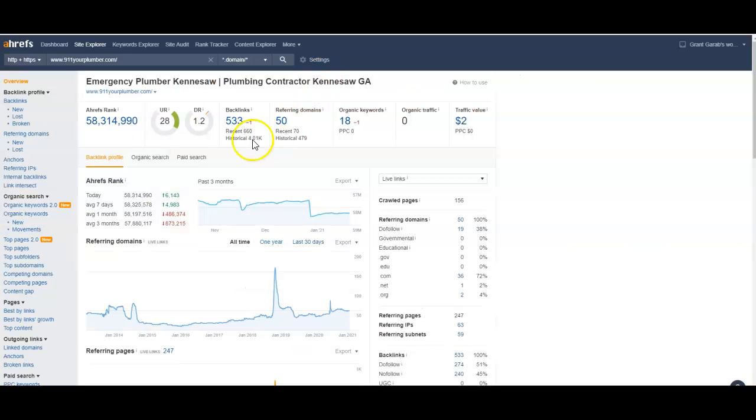But now let's go look at the metrics behind the scenes. This is a third-party tool here, and as you see, this is your website. What you want to look at is the UR, the URL rating. It's more of the credibility in Google's eyes. It's a scale from 0 to 100, 0 being the lowest, 100 being the highest. You're at a 28, which is actually pretty good. Then you have the DR, which is the domain rating. This is your power. This is what's going to push your keywords to the top of Google by getting this number up. It's the same scale, 0 to 100. You're at a 1.2. The way you actually get this to grow is by adding something called backlinks.